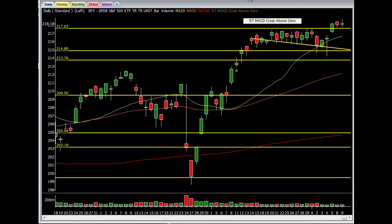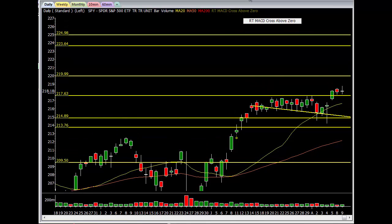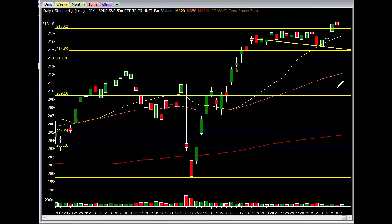On the upside now, we could still head to about 220, 223, 225 in that area as well. But I still want to see a little more volume and a little better push up than this. I want to see some conviction. It's just light volume. 51 million on the day is just not enough for me to continue up.